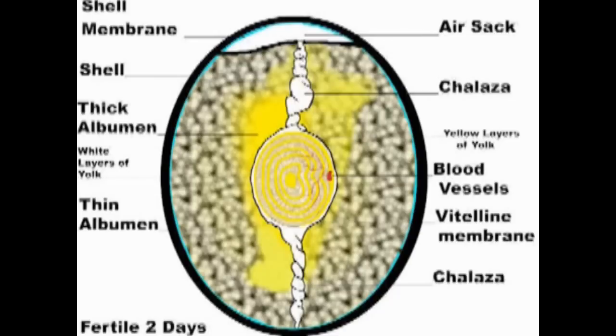The second shot is 2 days older. And the egg's changing a little bit already, but not much. And notice the air sac at the top. That's one of the things that's significant about an egg, is the air sac at the top. That's something I'll tell you about in just a minute.